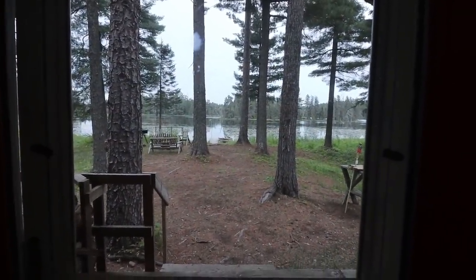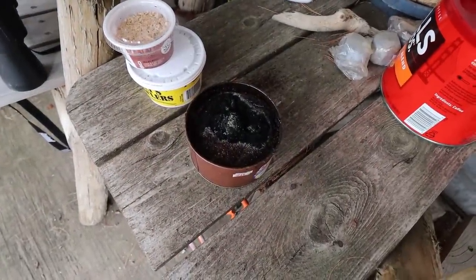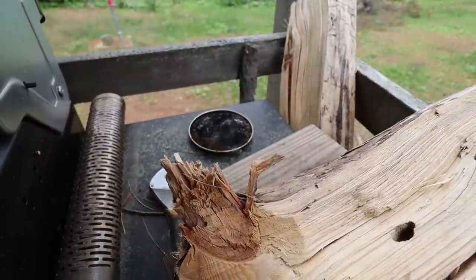I brought up a different boat. You can see I have coffee grounds that are just smoldering away right here. And the same thing right here.